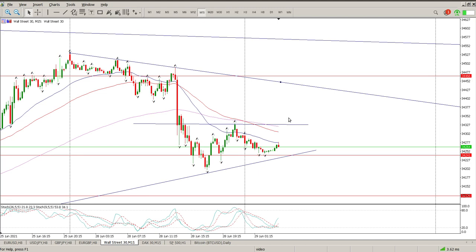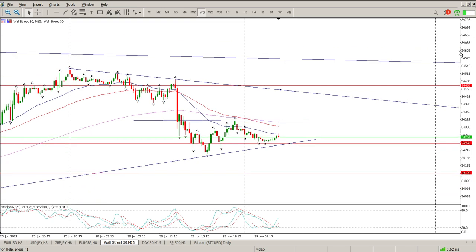And looking at the DAX, I think that's what's going to transpire in Europe today, or this morning at least, is a little bit of downside. So yeah, let's try to capitalize on it if we can.